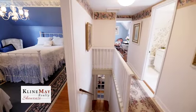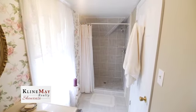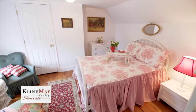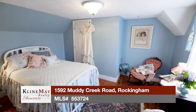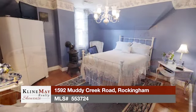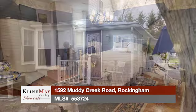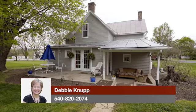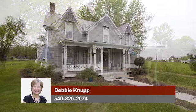Upstairs are three nice-sized bedrooms and a full hall bath with an updated walk-in tiled shower. An unfinished basement provides access to work on mechanical systems. This unique property has rental history as an Airbnb, which would make this property ideal for investment purposes.